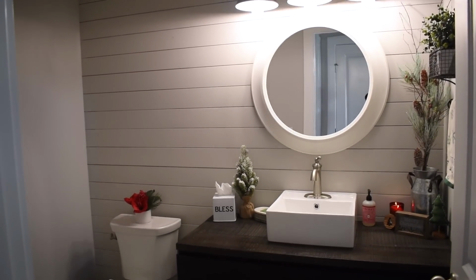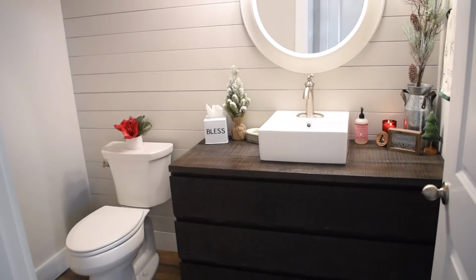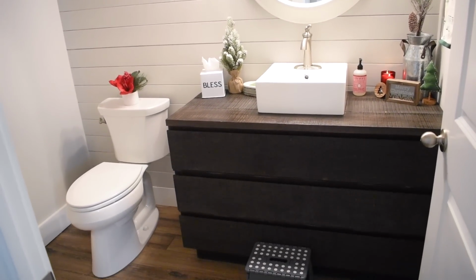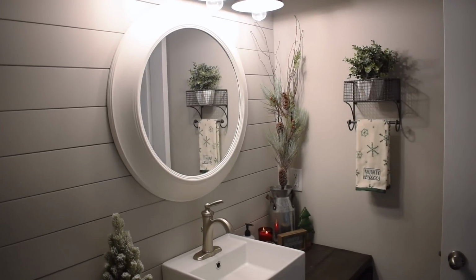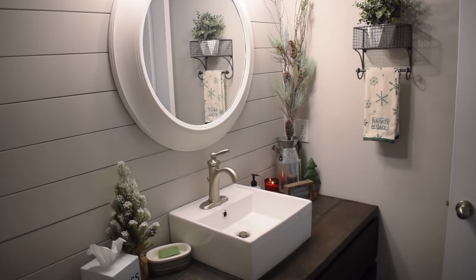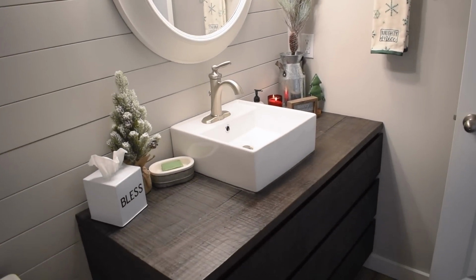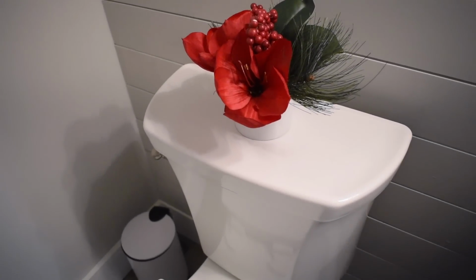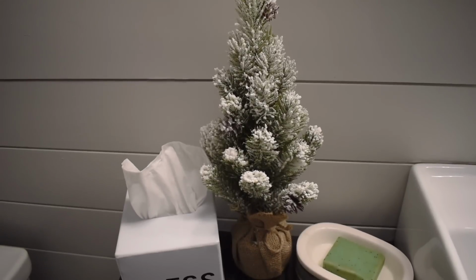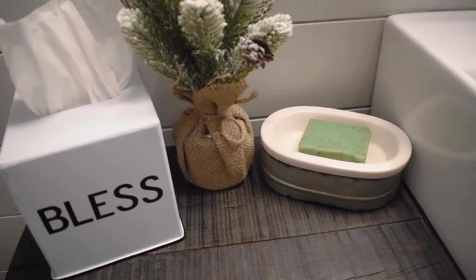This is our half bath downstairs that's just used by everyone. It's the main bathroom on the main level of the house. I always decorate this bathroom for the seasons, and I just love decorating this bathroom. It's the only bathroom in the house that I decorate for the holidays. On the back of the toilet, I just have this red poinsettia greenery here. I have this tree and some green soap in the dish here.